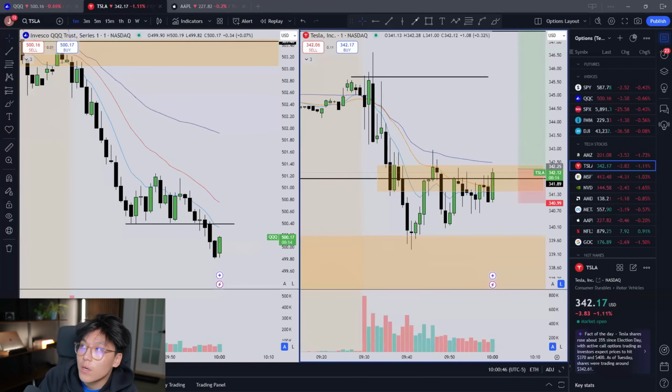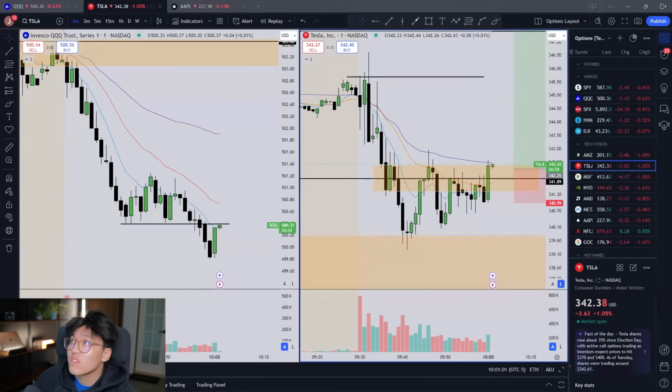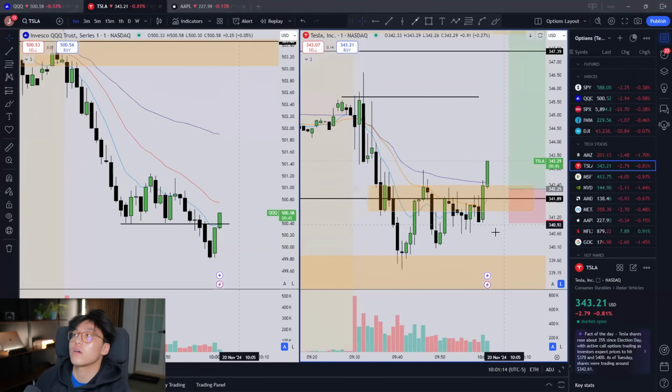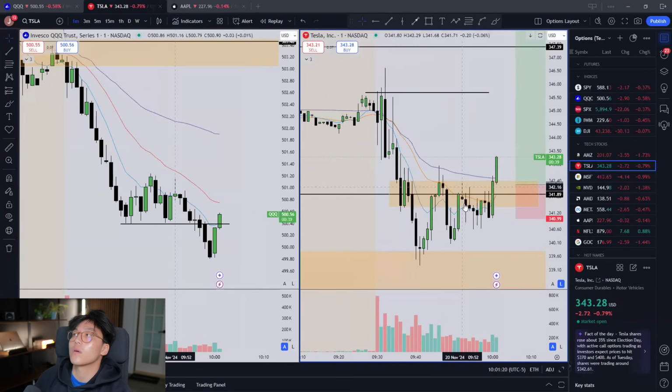Tesla coming back up here with the Qs. Let's see if we can get that candle close back above. Yeah, on Tesla, I have the 340. So I just got in some of the 345 calls now on Tesla. Risk is basically this swing low. I want to see all dips now get bought up for a continuation back towards the upside on Tesla.